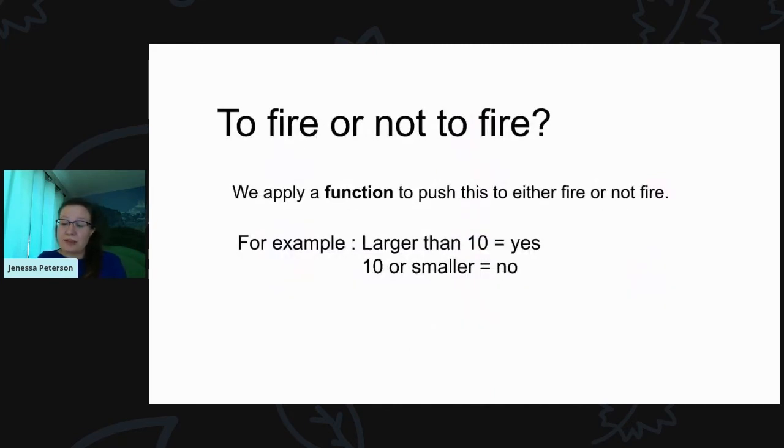So here's the point where it's a lot like the brain. We have to figure out, should we fire or not fire? Similar to the way a neuron takes in information and will only fire if there's enough information to pass that message along, the same thing happens in a neural network and a computer model. We have to apply a function to push this to either fire or not fire.